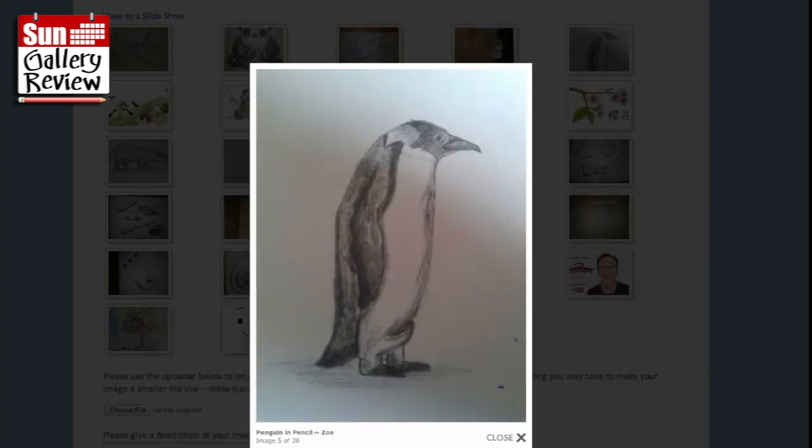Penguin in Pencil by Zoe. Penguins have such a funny expression on their faces, don't they? Yeah. Good. That's a really kind of nervous look.